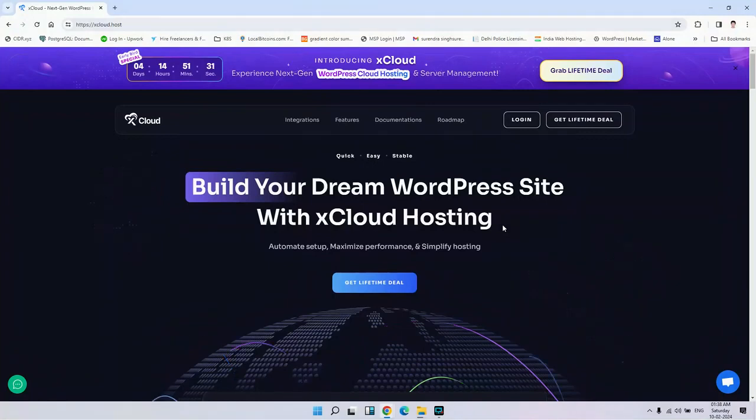Hello folks, today I will introduce you to xCloud, the next-gen WordPress hosting and server management website. It's a new WordPress hosting service in the market and it's mainly dedicated to WordPress websites. It helps to optimize WordPress websites very well. As you can see, we just automate setup, maximize performance and simplify the concept of hosting.